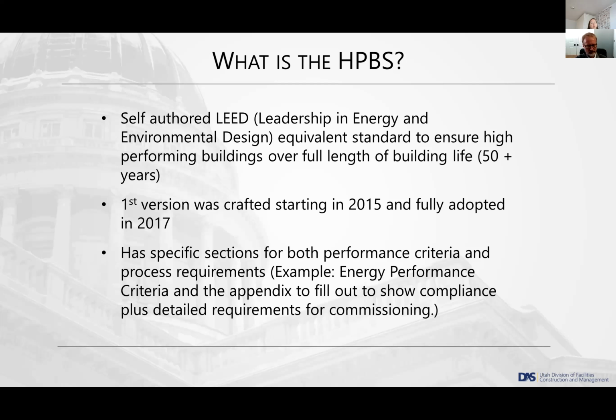The thing that's a little different, well, it was in 2015, the newest version of LEED has moved in this direction a little bit, is we have the criteria for performance, the things we're looking for out of our buildings, but we also have quite a bit of process information in the standard. So we're telling you what we want, and in a lot of ways, we're giving you some great pathways and tools to tell you how to get there.